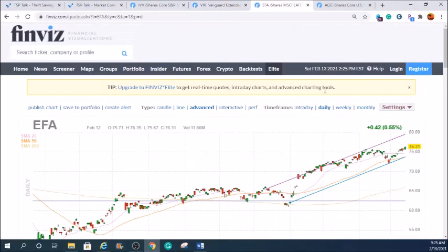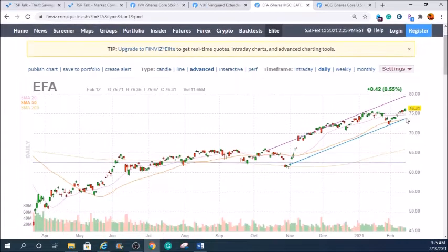Moving on to EFA, what are we seeing with EFA? EFA is well within its trend lines. Good safe area to be in, above the moving averages, but not at the top of the trend lines. Got some room to go here for EFA, so that is a positive sign moving forward.